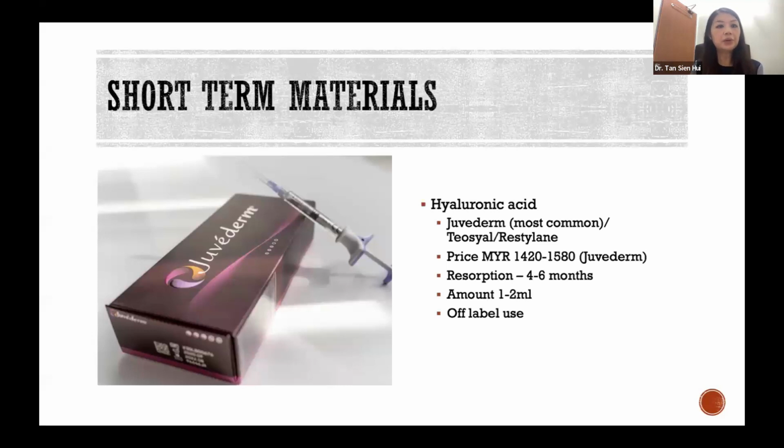So let's talk a little bit more about the short-term materials. Hyaluronic acid, I'm sure many of you have heard of this. It's mainly used in the aesthetic clinic, where it gives moisture and plumping to your skin and all. But it's also used by us. And the most commonly used is Juvederm. Other brands include Teosyal and Restylane.